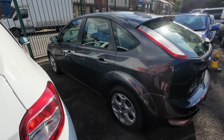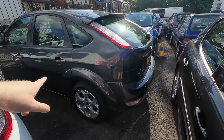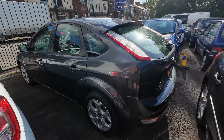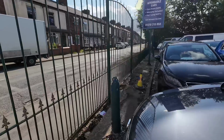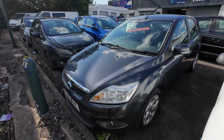Focus, back on sale now, back from paint. This has had a back bumper painted on it and a little bit down here on the archway as well. It's come back looking really, really nice. It's on an 11 plate, and it is a facelift. The facelift changed on 2008-9 roughly. But yeah, it's a nice thing.